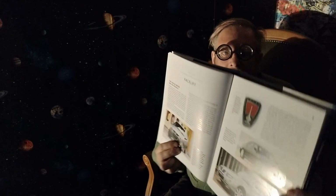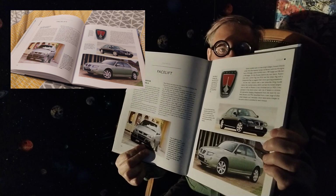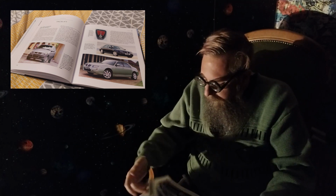There's a City Rover again, unbelievable. Yeah, and there's a bit about the facelifts on there. So how they changed the design of the badge a bit, did a bit of work on the front end and the back end of the cars on there.